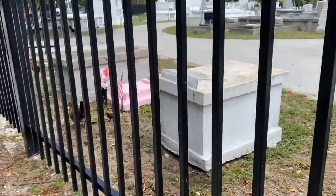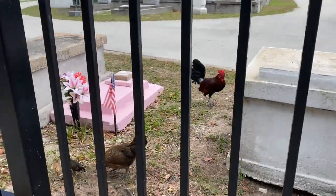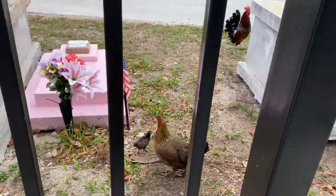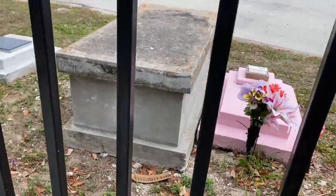Rumor has it that the Key West island itself is haunted. There are hundreds of tales throughout the entire island, including the Key West Cemetery here. So I'm sure these chickens have seen a few things that we don't want to know about.